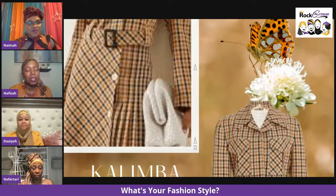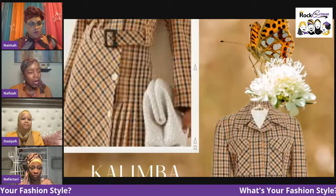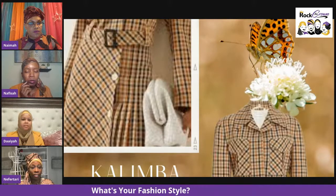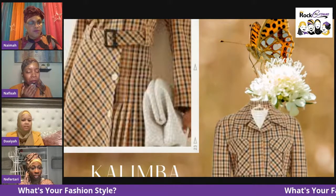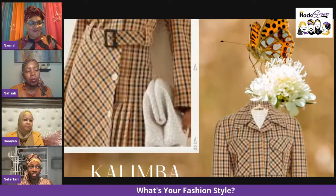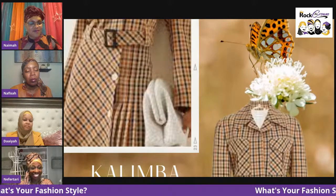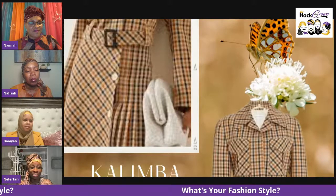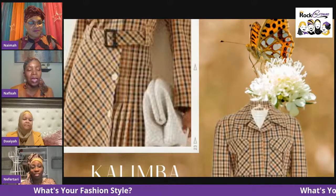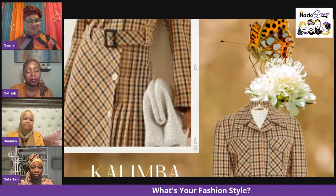Now, this particular piece right here, since you can't see the whole thing, is this a dress or an actual jacket? A blazer? I was wondering. It's like a jacket, but some people might wear it as a dress. That reminds me of what they call it, the shirt jacket, the shirt dress. It's like another name you put together. Oh, okay. I really like this piece right here. That's real nice. Love it.